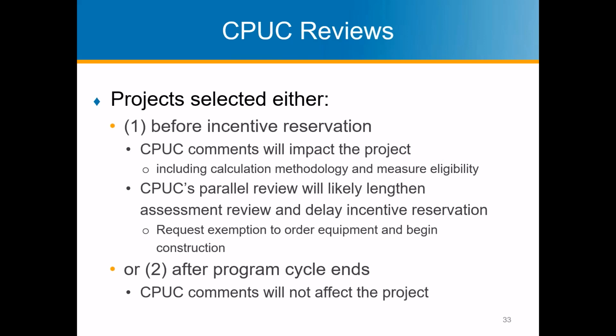And even if we're done with our review and it seems like it's in good shape, we don't expect any of those sort of comments from the PUC, we cannot reserve incentive until PUC says that they are done with their review.